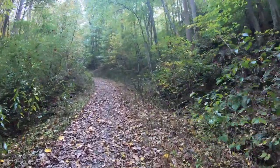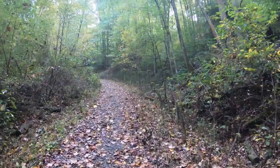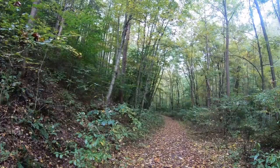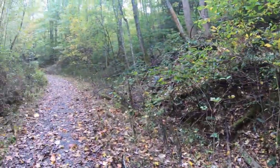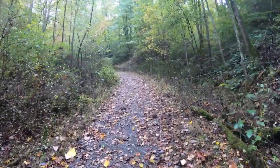So let's get moving. The Brooklyn Mine Trail starts with a gravel road, but it is all uphill. It's a good thing to get your heart rate up in the morning. Start the morning with a good high heart rate.